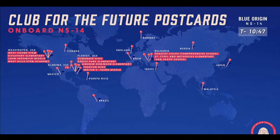We've got 13 countries so far. And fun fact, today's flight officially completes the 7th out of 7 continents. We have one postmark from a British research station in Antarctica. Isn't that cool? That's quite awesome. Literally. Or cool. Literally. Cool. Very cool. If you want to send your postcard to space on New Shepard, visit the club's website for directions.